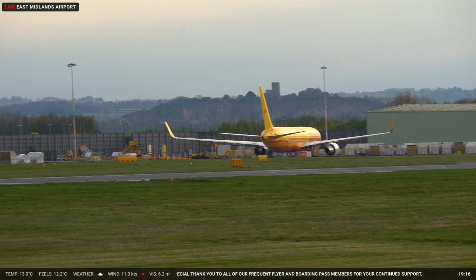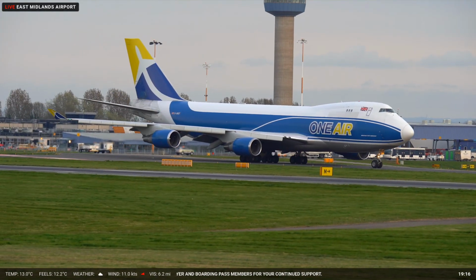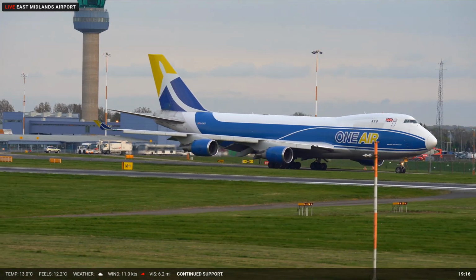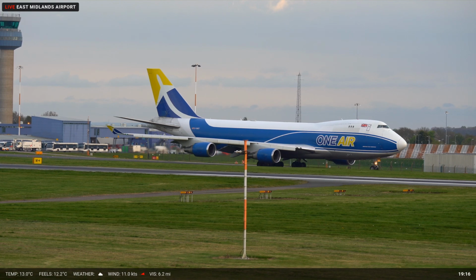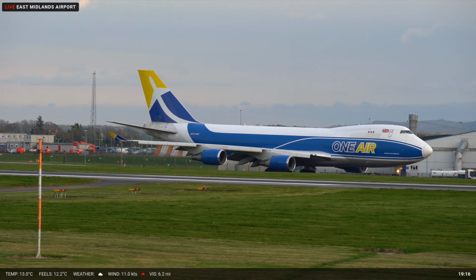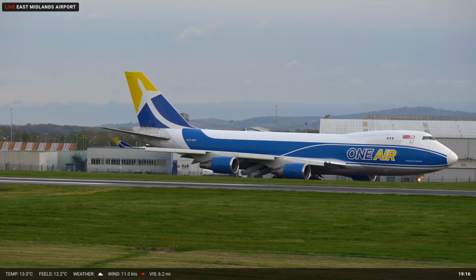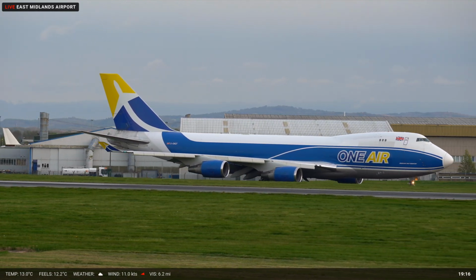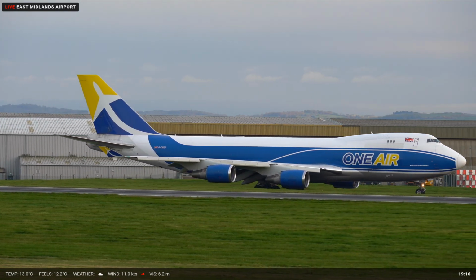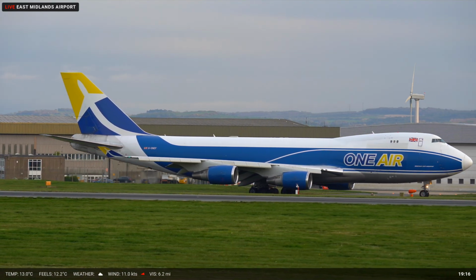We'll pan off this 767 then and watch the 747 as it makes its way to the start of 09 now. This will be the first departure on this evening's stream. The 767 service in from JFK, racing up quite close behind this one now.